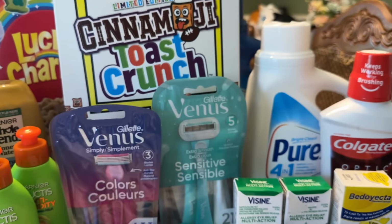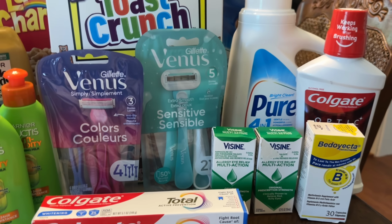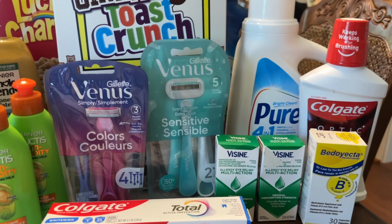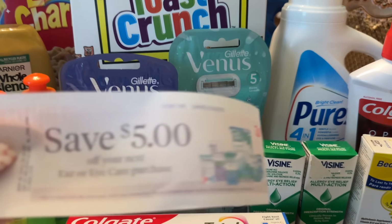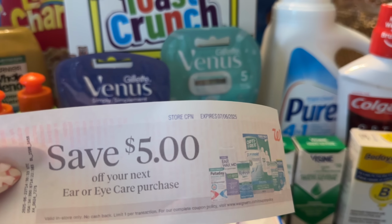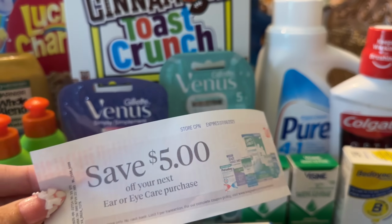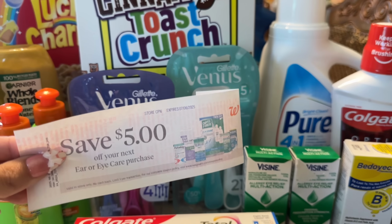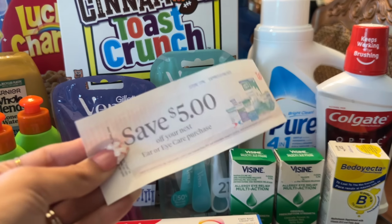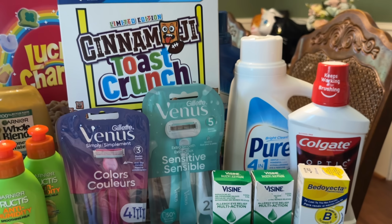I'm thinking there might be a deal on eye care that's like buy 2, get 5 or something like that. Or maybe sometimes it'll just print you a random coupon after you purchase an item. But it did give me this $5 off my next ear or eye care purchase. So that's a store coupon, and it's good through July 6th. So that's an extra $5 that I can use on a product. And if I can find a product around $5, that could be like a freebie. It just depends on what I can find to use that on.